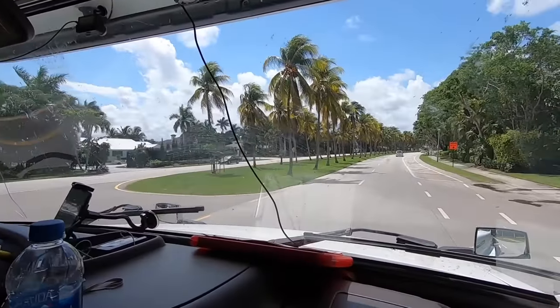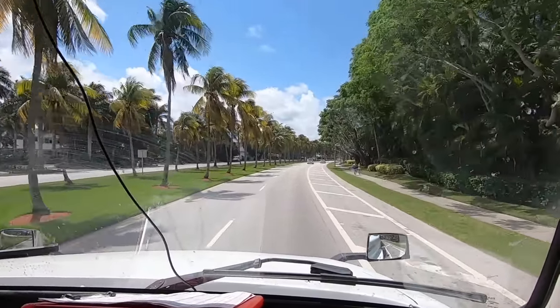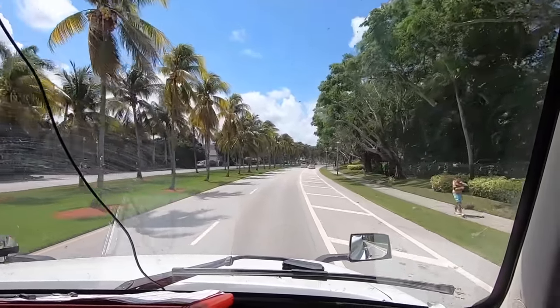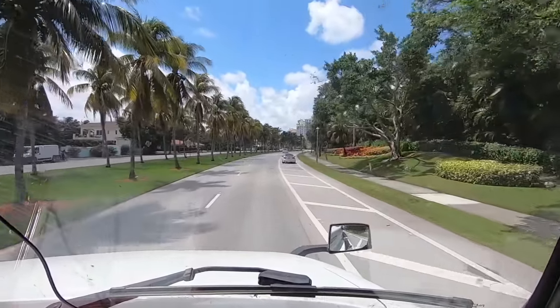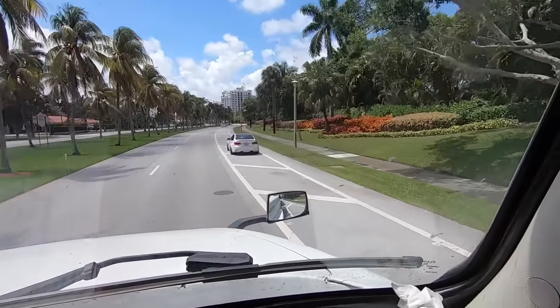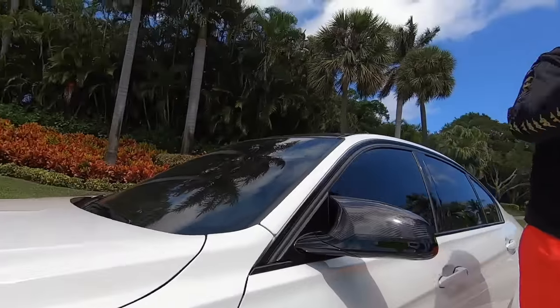Our next pickup is this BMW customer. We already talked to him on the phone and he's agreed to meet us in the middle of the road right here because we cannot pull into his condo area. There you go, the BMW M3. What's up, man? Rusty.